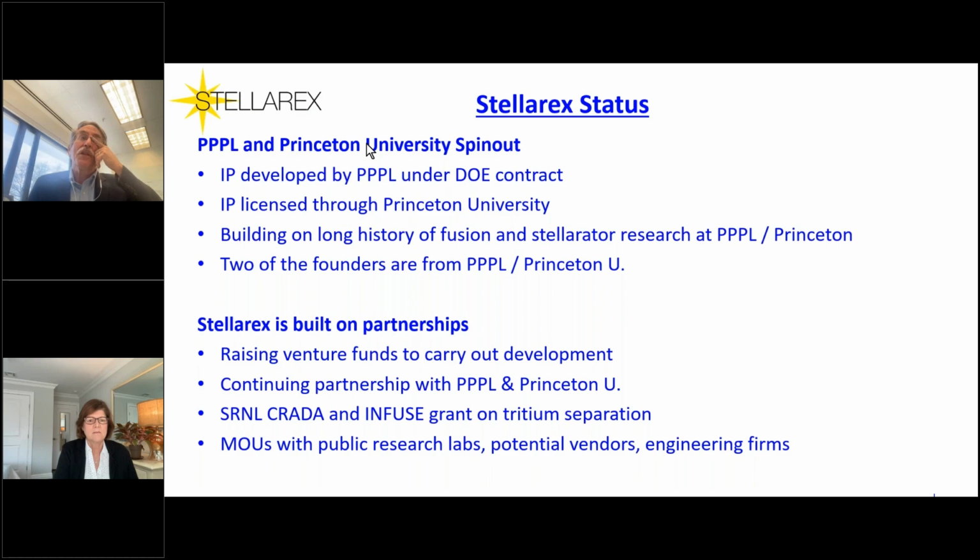So Stellarex is a spin-out of PPL and of Princeton University. We're licensing IP through Princeton University, but that was originated under PPL. And we're also building on the long history of fusion and stellarator research at PPL and Princeton. Two of the founders are from PPL and two are not.